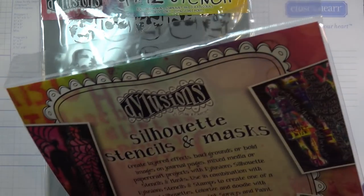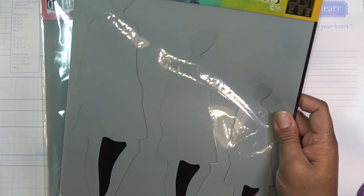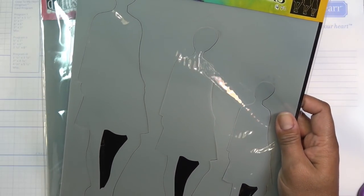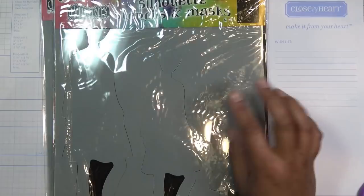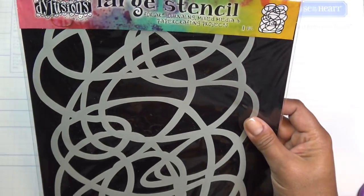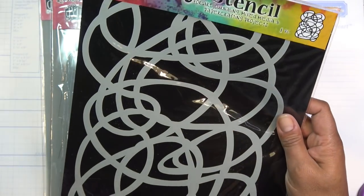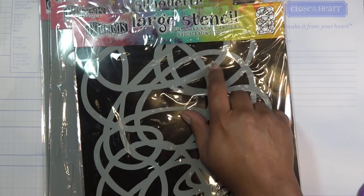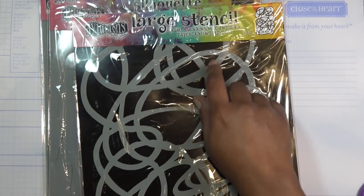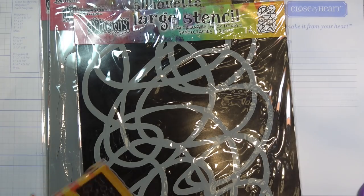I got this one here because I already have a set of her stencils, and I thought this was kind of interesting. I've never really tried them, and I really like the way hers came out, so I wanted to get more of them. This is Jay. And then we have the doodle one, Squiggle, large, and they have a small one too. I wanted to try this because I thought that's kind of weird, but it's cute because you can trace it and then do doodles in between the areas or in the spaces, however you want to use it. So I thought that was kind of fun.